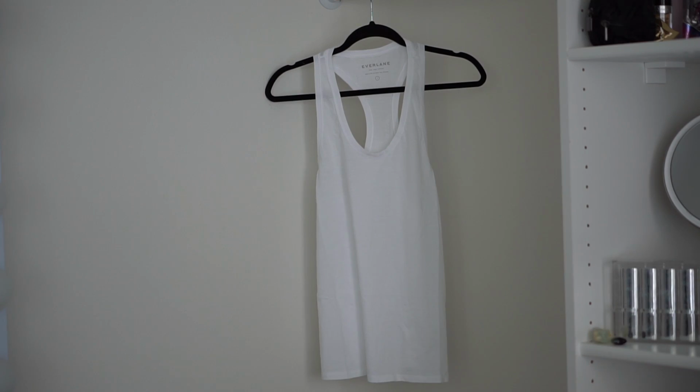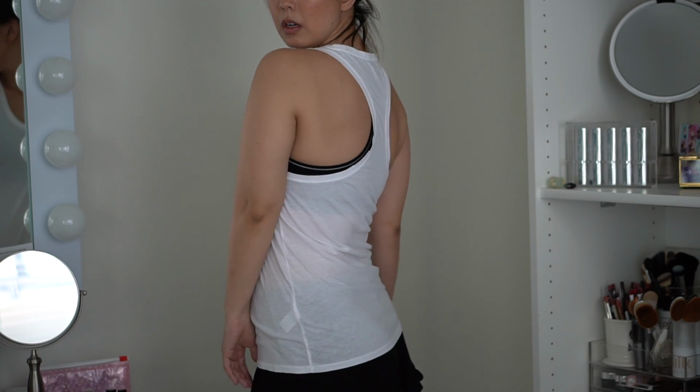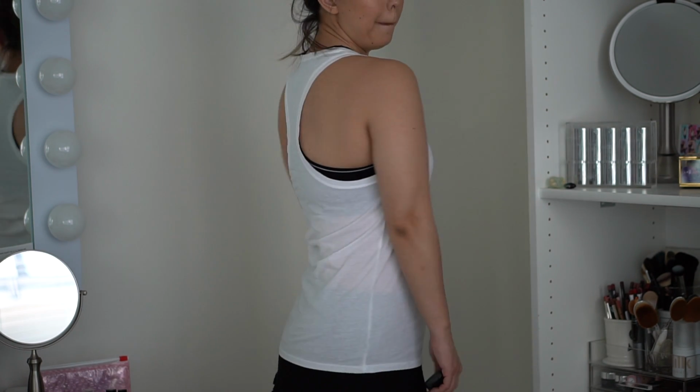The final shirt I got from Everlane is this Racerback Tank. I got this one in a small because it ran a little bit bigger based on the reviews. And I really like this. It's very casual. I'm glad I got it in a small because if it went any bigger, I feel like it wouldn't look right. I love white Racerbacks.